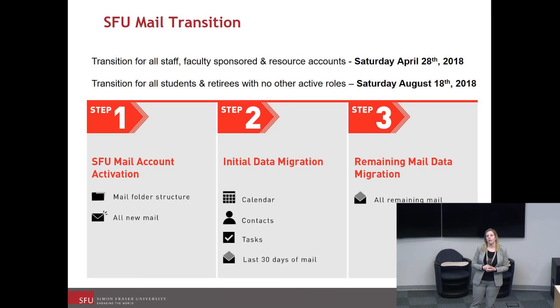Essentially, anything previous to 30 days will continue to migrate as the days go on. Now you might be wondering, how long is that going to take? Certainly that's going to vary depending on how large your whole inbox is in SFU Connect. I usually relate it to how long you have been at SFU. If you've been here for 15 or 20 years, you're liable to have years and years of information that adds up, and that takes time to transfer across.